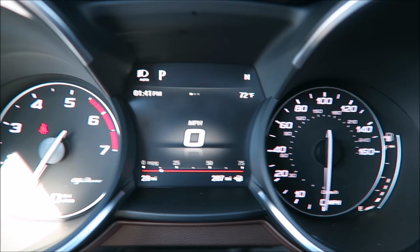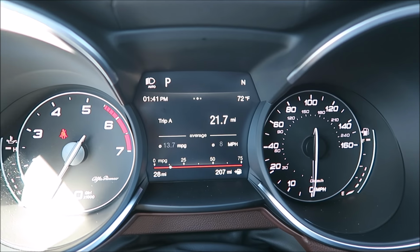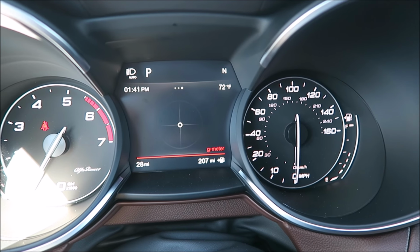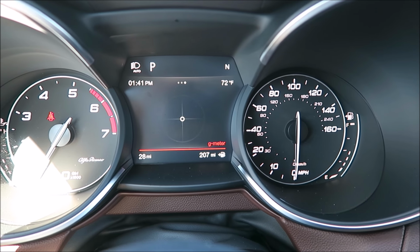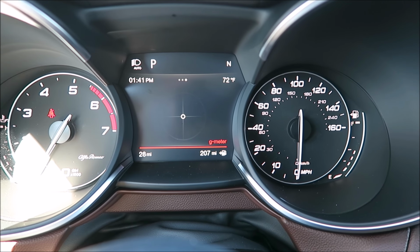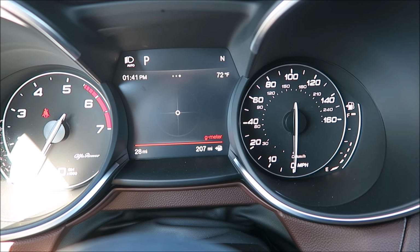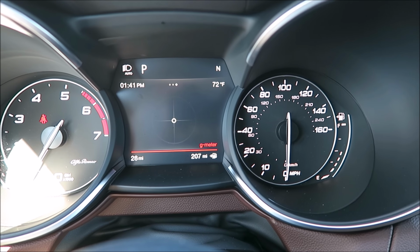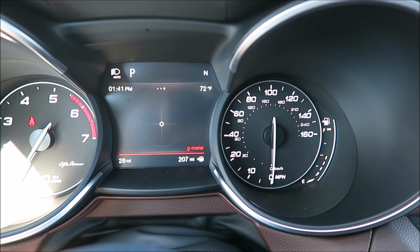And you can even switch through the menu by pressing this button here on the very end to go through things like your trips. And you can check out the G-force, the G meter here as well. So when you're braking or accelerating, you can see the G-forces, which is really cool. Just something that most people might not even discover if they don't watch the videos, but once you see it, you're like, oh, that's actually kind of cool. I would never use it, but it's really neat.